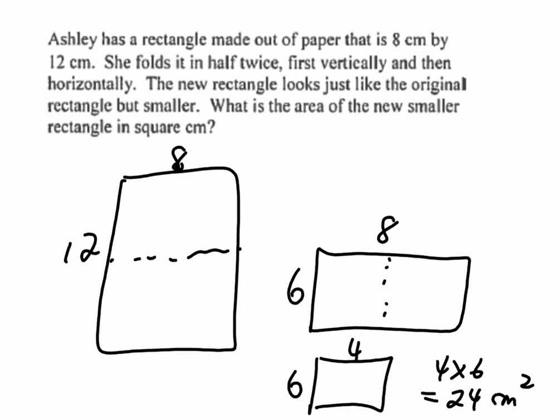So you literally just have to fold it once one way and once the other way and see what shape you're left with. As I said, I accidentally did it the wrong way, but you end up with the same answer.